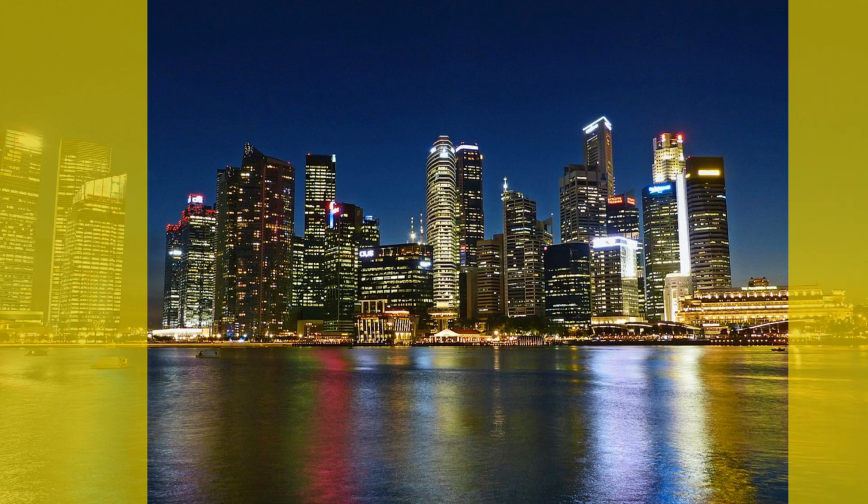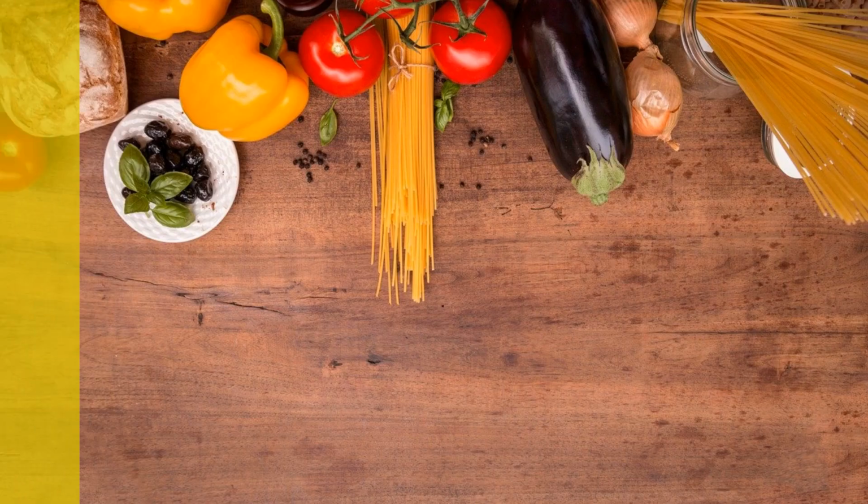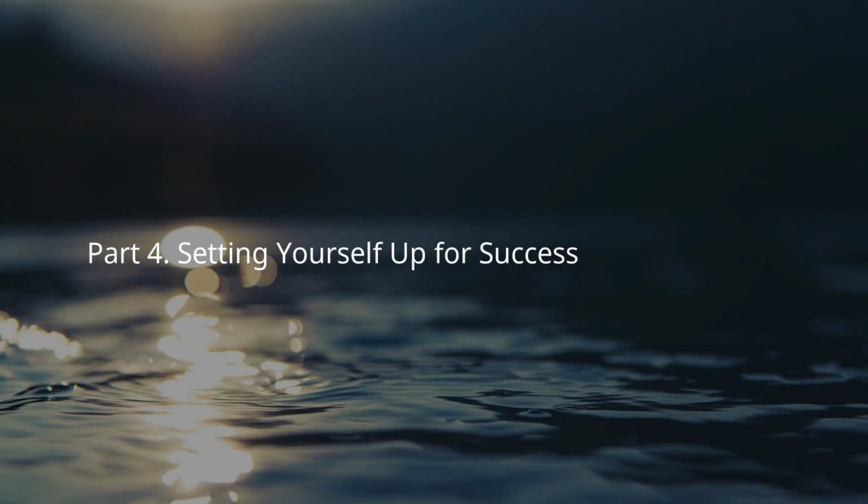Part 3. Deciding if the fashion industry is ready for you. The Fashion Designers Guild is a non-profit organization that promotes the interests of fashion designers. It was founded in 1996 by fashion designer and entrepreneur, Jean-Paul Gaultier. The Guild has been involved in many different projects, including Part 4. Setting yourself up for success.